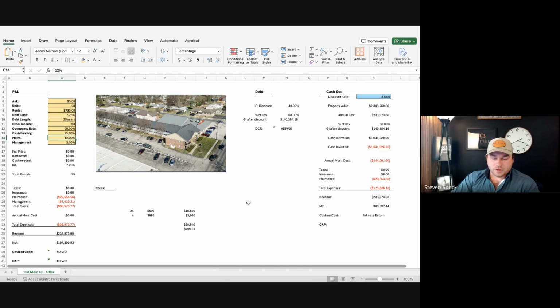But this is an older property. I don't know exactly when it was built. It doesn't really say. If it does, I missed it. So let's just assume it was built in the 70s. Okay. 1970s properties are generally considered a C class property, an older property. So your maintenance number is going to be a little bit higher. So what we would do is say, all right, 12% of our total revenue that we collect every month is going to go towards maintenance. Maybe that's just reserves, or maybe it's turnover expenses, or maybe it's drywall repair, replacing carpet, or mowing grass, and so on and so forth.